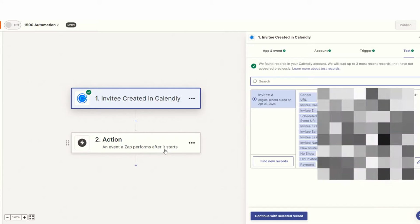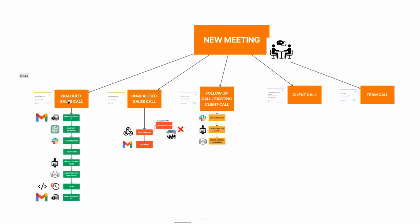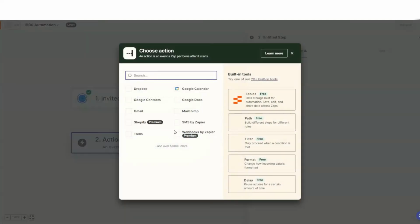Now, before we can do that, I do want to do one more thing, and it will allow us to filter it between these 2 things right here. So before we go into splitting it into different paths, I just want to look for that email within my CRM.